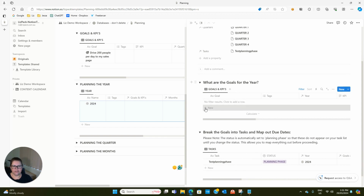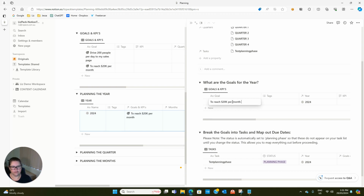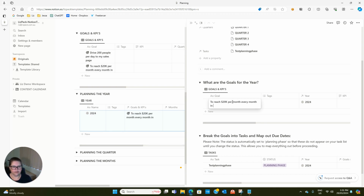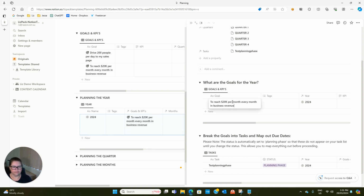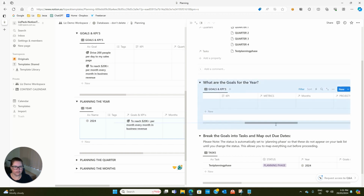So for me, my goal for the year, this is going to put it onto the goals and KPIs list as well. My goal for the year is to reach $20,000 per month, every month, in business revenue. We could just have a 20,000 plus there. So that's the main goal that I'm focused on for the year.